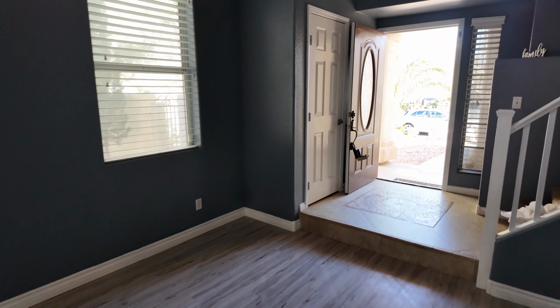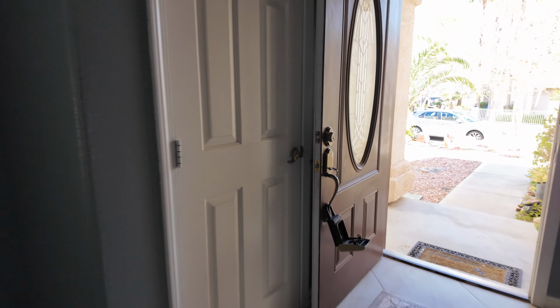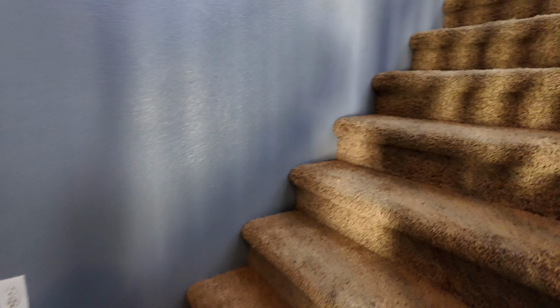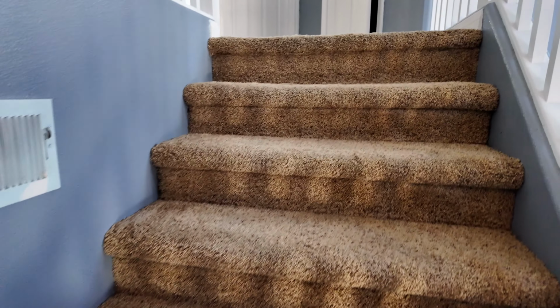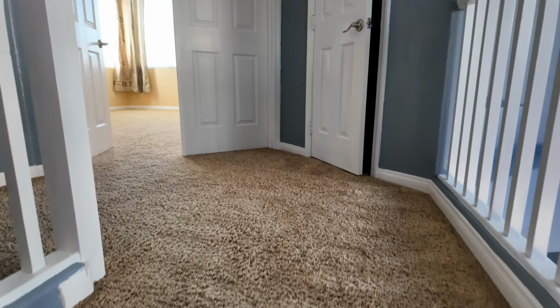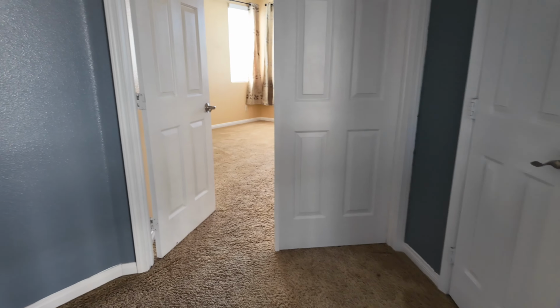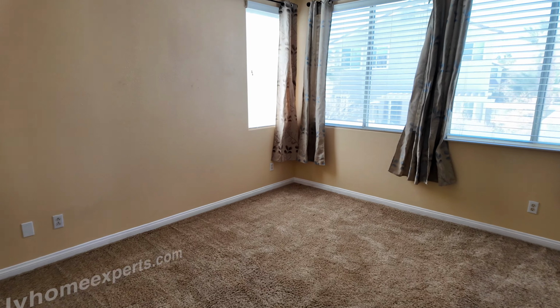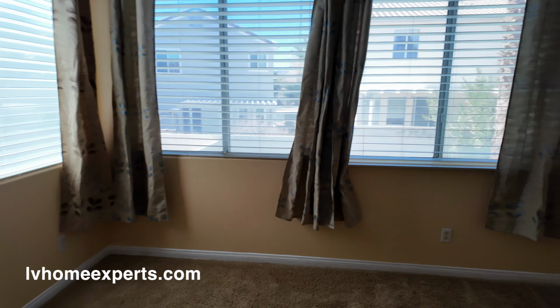Oh, we got a coat closet here. Let's open this up. Okay. All right, looks like we got some shag carpet. This is original carpet, but not original during the time of the build. They probably replaced this carpet after. So this is the primary.